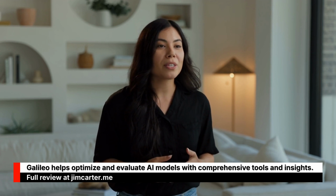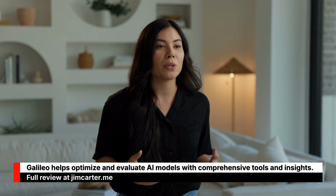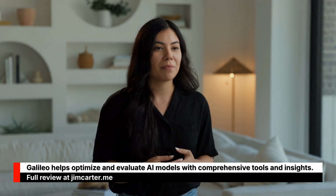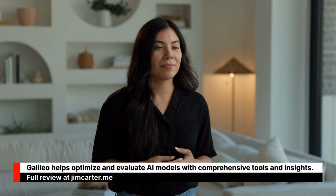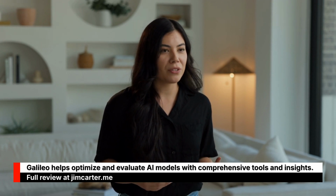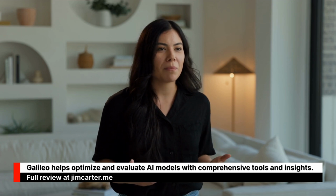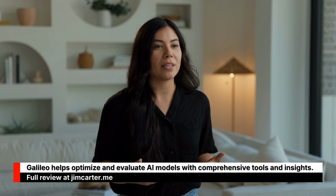One of the coolest features? The LLM Studio. This is where you can fine-tune your language models, manage prompts, and even track costs. Speaking of costs, did you know Galileo can help optimize your spending on API calls? That's right. It helps you build better models while keeping an eye on the budget.